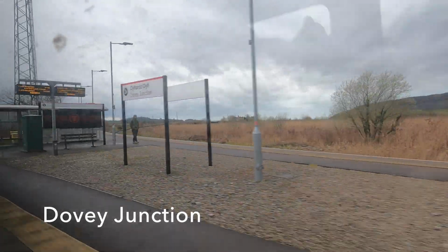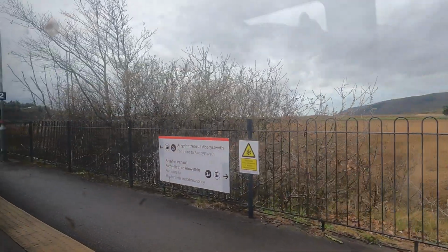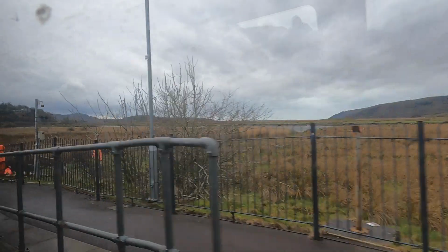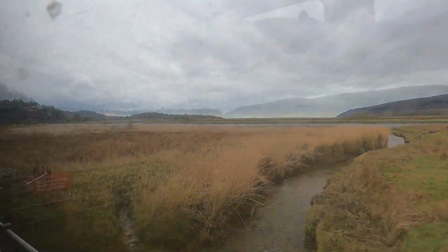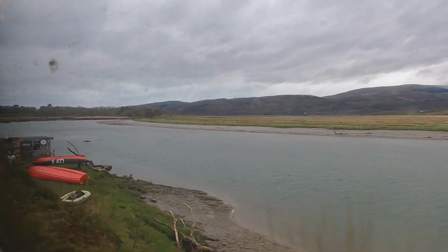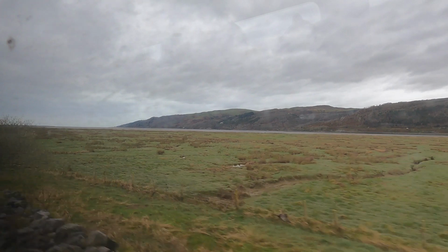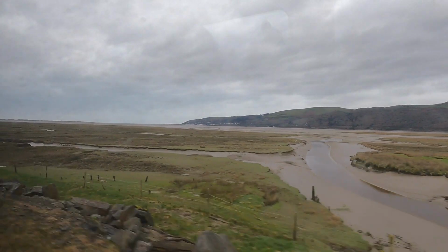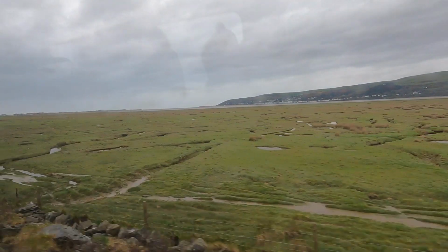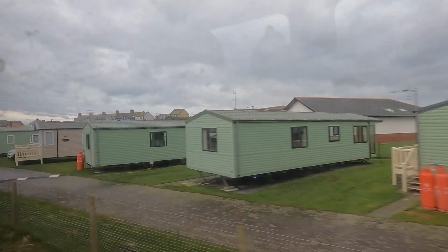When we get to Dovey Junction, it looks like there's no road vehicle access to the station whatsoever. I understand the only access is a 1 kilometre footpath from Dovey. It makes for a very isolated station, especially on a day like today. And the Dovey really begins to open out as the estuary gets much closer to the sea. It really does feel like we're on a causeway across what's effectively marshland. And at Borth, we enter static caravan world.